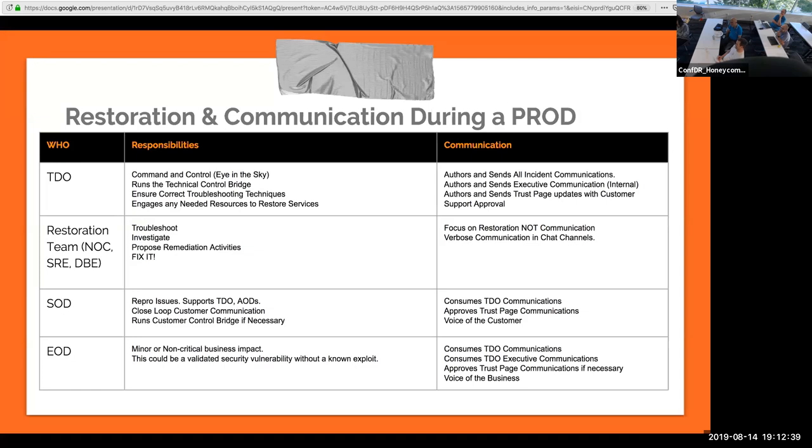So one of the things during the production is that we have restoration communication. We have responsibilities into what the communication is. So I'm really big about communication and talking to people and making sure they know what's going on. So you can see here as a TDO, I am command and control. We have one other person that takes that. I run the bridge.